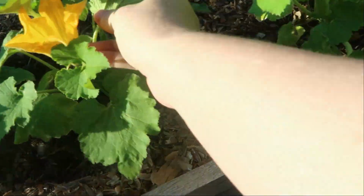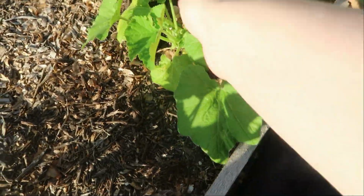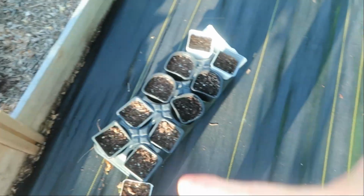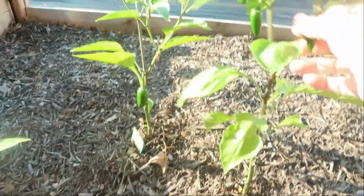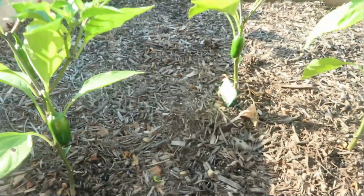Some of the strawberries are hanging on, but look at this zucchini stuff. I've got one, and that is a male. Nope, that's a female, and that's a female, and that's a female. So hopefully I can get some germination going on over here. These are my tomato plants for the second summer/fall, and they haven't germinated yet. I'm okay with that. It takes a while. My jalapenos, they're doing good. I've got some jalapenos. I wish they were a little bit bigger, but they're doing good. All right.